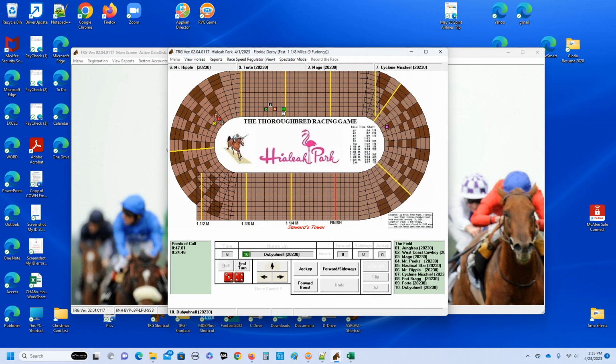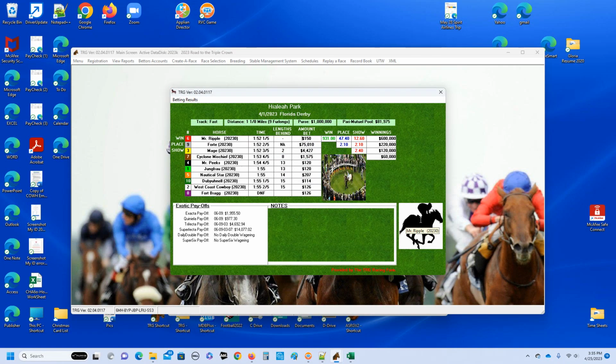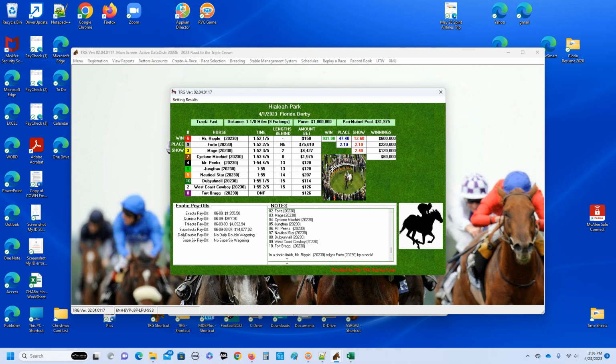As we head into the back turn, we have Mage leading. Oh, number 6, Mr. Ripple, maybe. Oh, maybe not. Let's see how that finishes. And it looks like there is a photo finish with Mr. Ripple and Forte. Go through the race results and see who won it. And it's Mr. Ripple by a neck. Forte gave it all he had, but it wasn't quite enough. He comes in second place. Mr. Ripple comes away with $600,000, and Fort Bragg did not finish. What happened to Fort Bragg? And there's your photo finish.